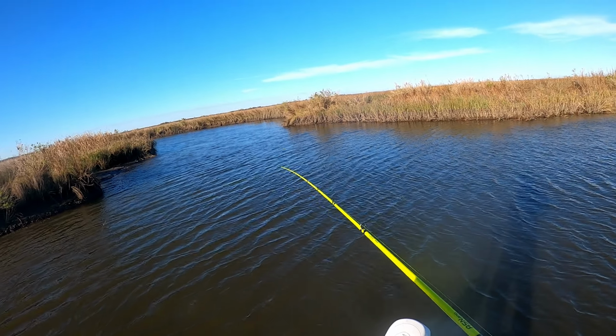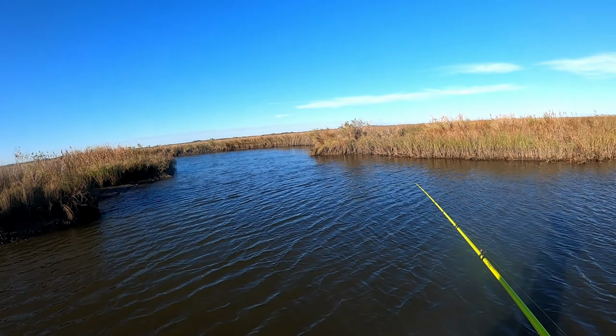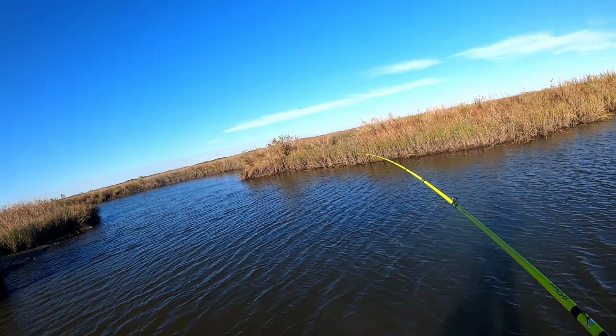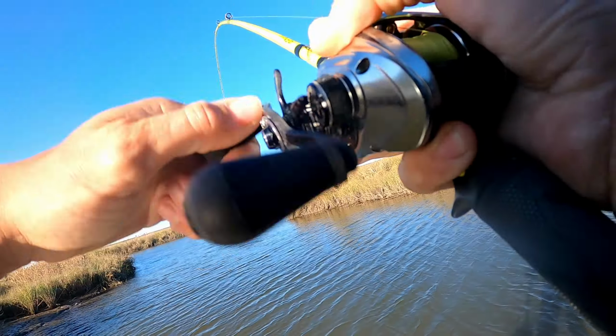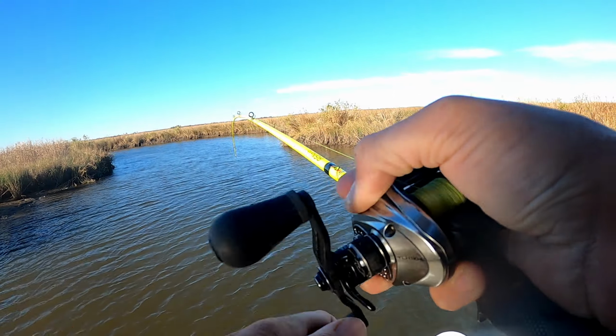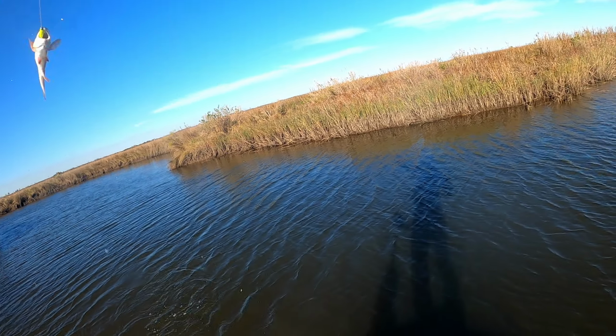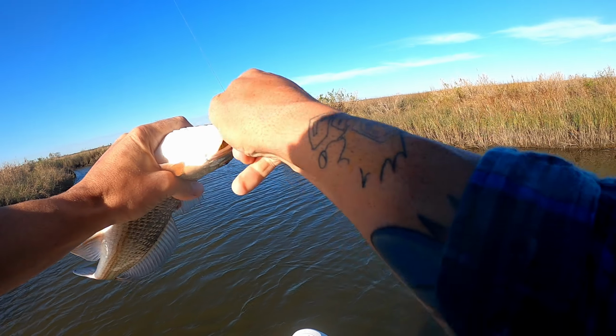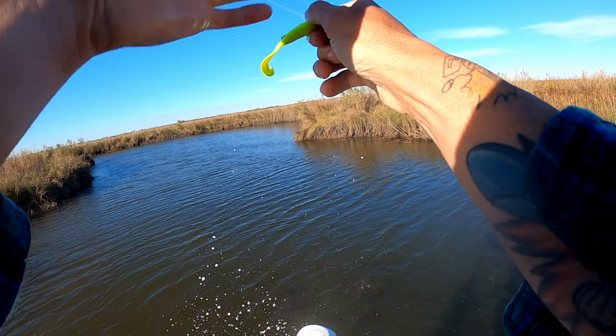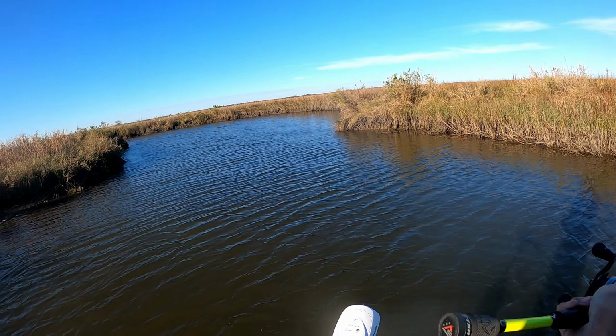Guys, I'm in some of the lowest water I've seen in a long time. I just hit a mud flat that I'd never even hit before in my whole life. There's a fish. I just pulled up and I get a rat. Salutations. Hello, little guy. I'm looking for your daddy. He's probably been caught already, actually.